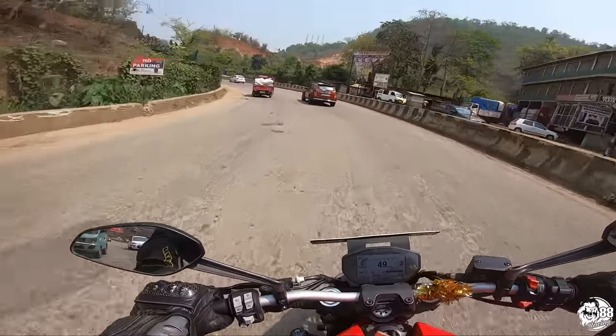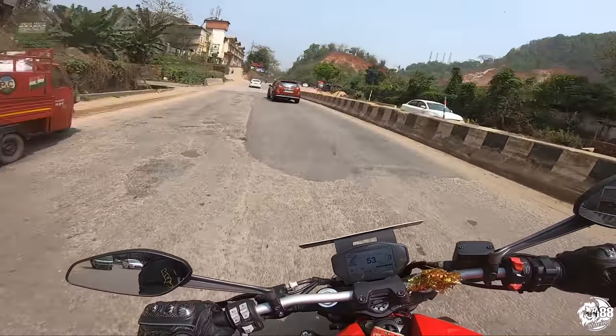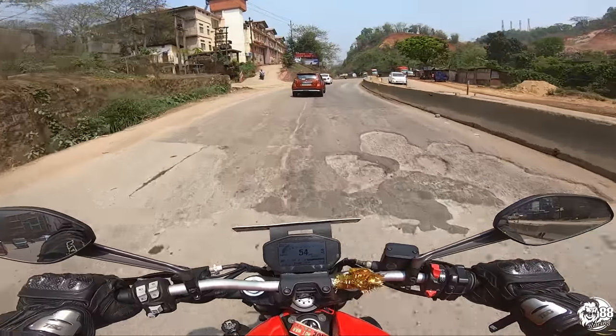In a few days, the fork seals would arrive for this bike and we would start working on the forks.